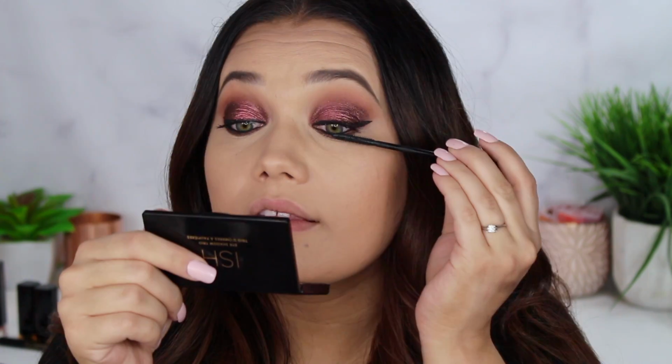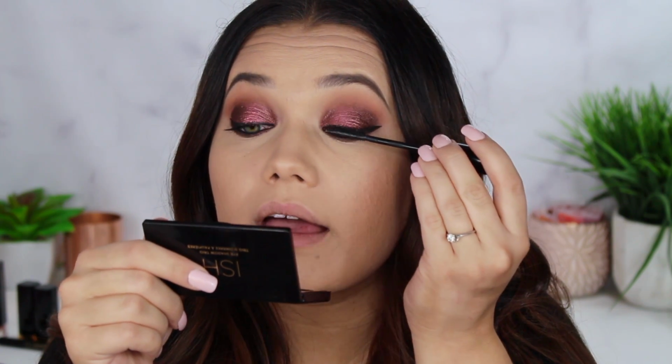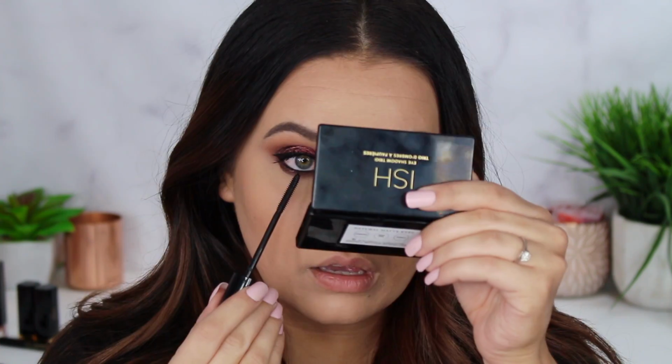So I'm going to go ahead and coat the lashes with this. This mascara does not clump at all, which is what I love about it. It really fans your lashes out. And of course, don't forget your lower lash line.